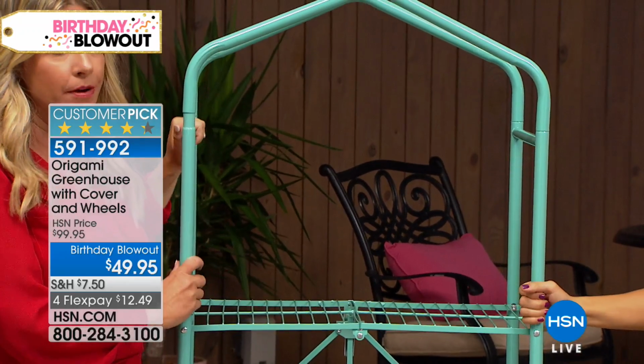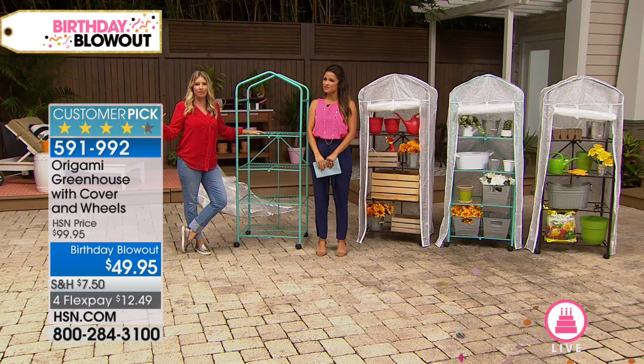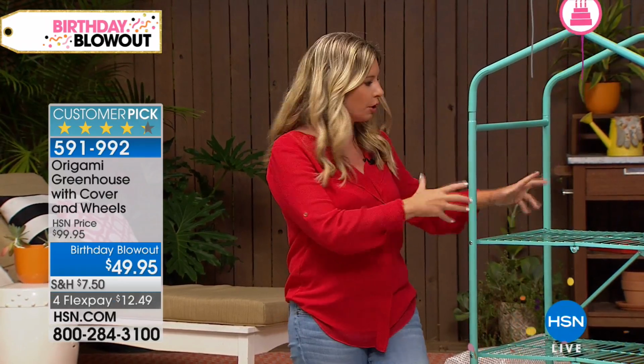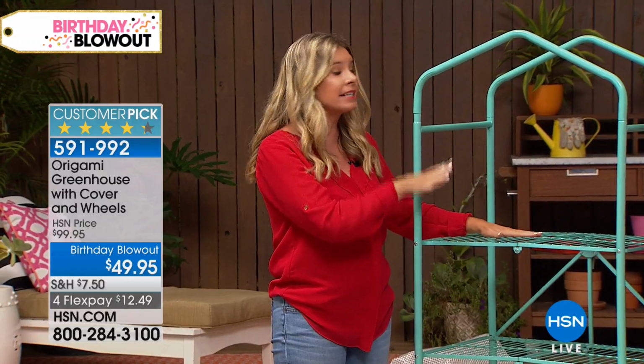Yeah, so a great, great footprint, but also, since you're getting the cover as well, I want you to think outside the box a little bit. Maybe think of, hey, this would be great by the pool. Because you get that cover, so you can put all of your towels and all of your pool stuff here. That's a good idea. Put the cover on, it's going to protect it as well.